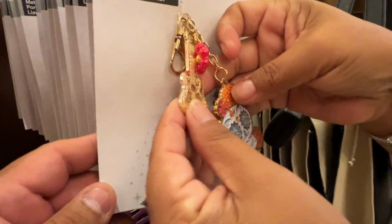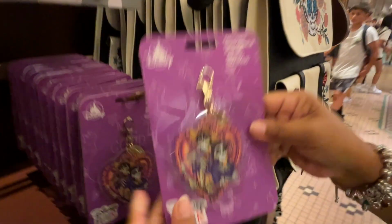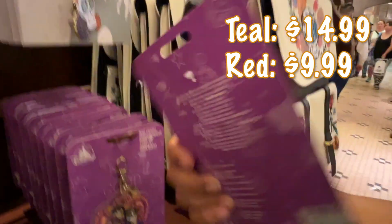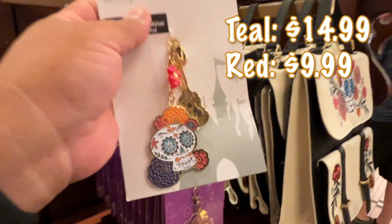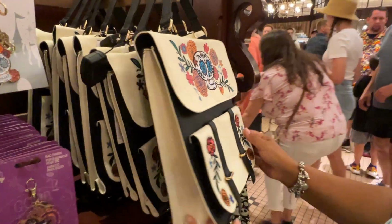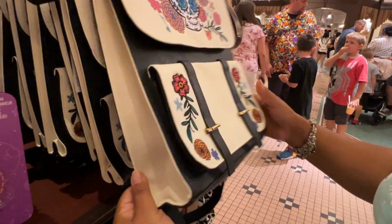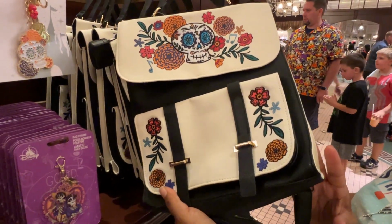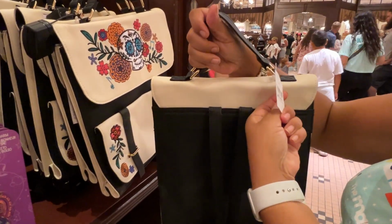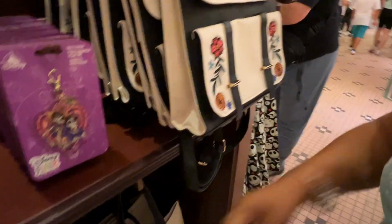So you got the cute keychain here. Look at this one. This is cute, too. That one's teal. This one's red. So we have shown you guys on our live stream in DC. I really like the bike. Unfortunately, it's super thin. You can fit nothing in here but a magazine. It is cute. And it's not Loungefly. It's like $40 or something. $49.99.